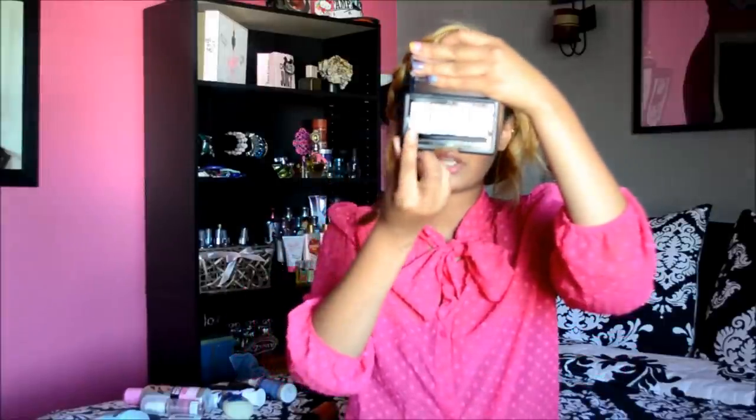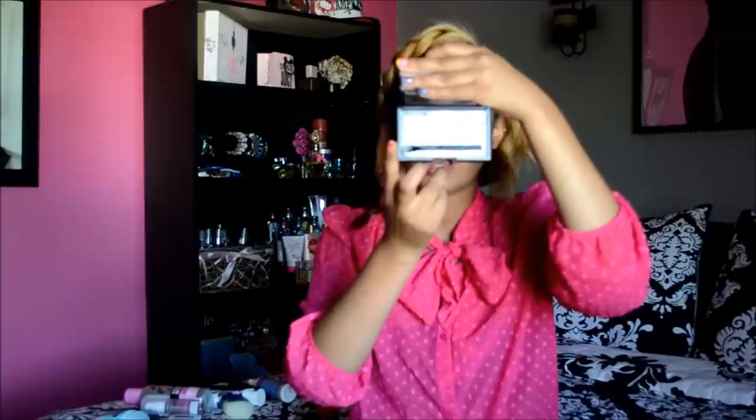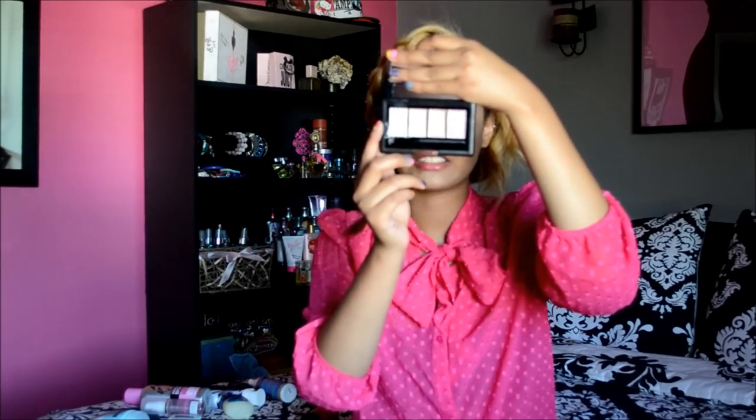So I think highlighting your face is very important, especially in the summertime. So I just like to highlight under my brow bone, as I think most girls do. But I also like to highlight right above my cheeks, right above where I put my blush. So this is actually my e.l.f. Shimmer palette, and I just got this online. And they have this pretty white color that goes perfect for that. So if you are looking for one, I would try this out. And this one is just in Sheer Sunrise.